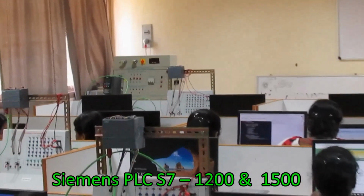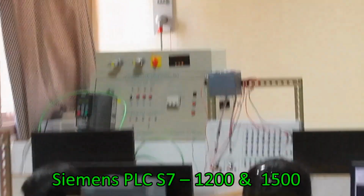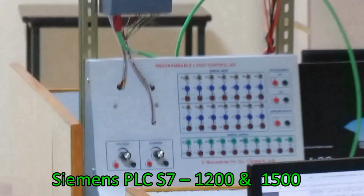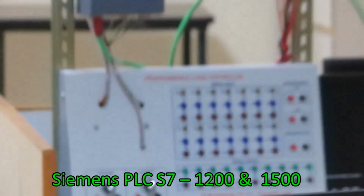Automation laboratory is equipped with industrial-grade distributed control system (DCS) and PLC trainers from Siemens. This lab has PLCs along with interfacing modules to develop applications using PLC, HMI and SCADA.